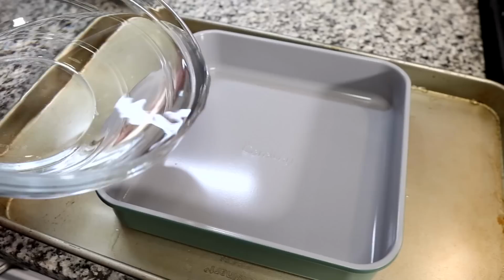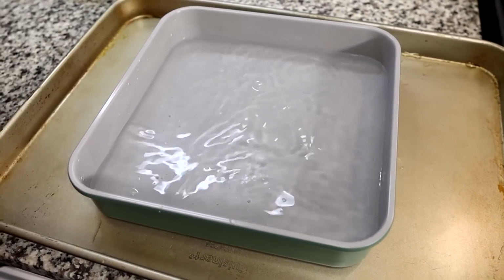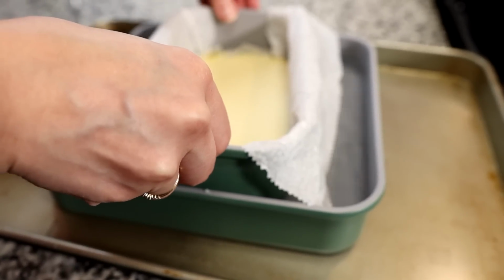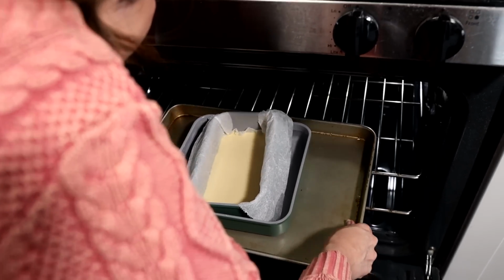I'm putting this pan on a tray. I'm gonna be pouring the water in first. And now I'm going to be putting our eggs in. Please go in. All right. This is gonna be cooking for 30 minutes at 300 degrees.